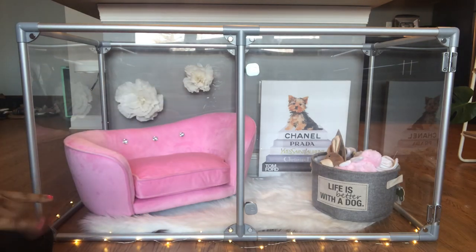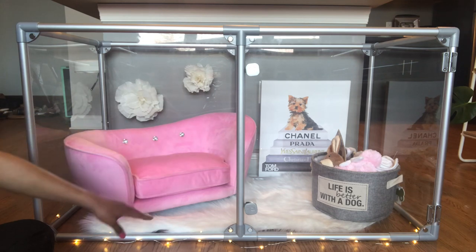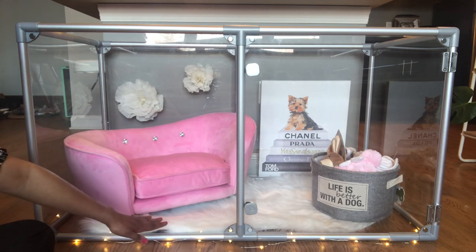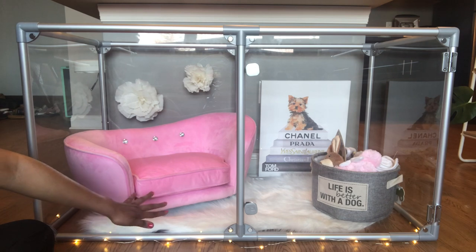I put her storage bin over here in this corner. I put her toys and some little blankets in there for her. And her rug is from Home Goods. Nice little furry white rug. They also had, I believe, gray and pink. It was about $29.99, I think.